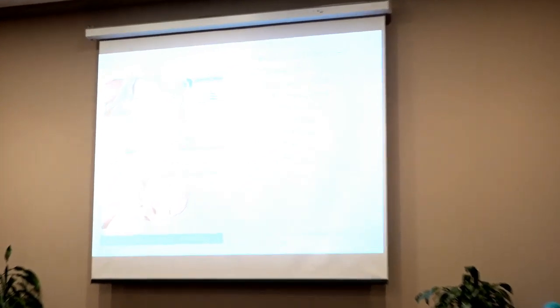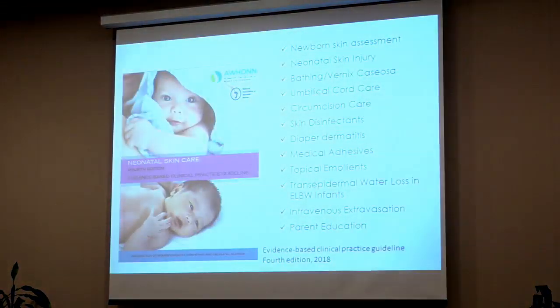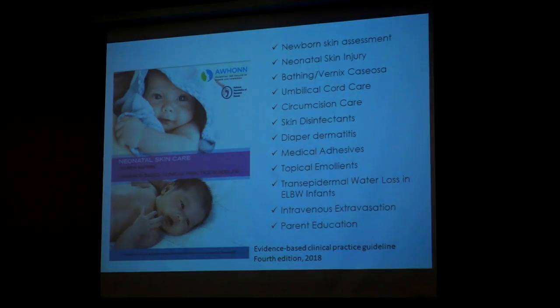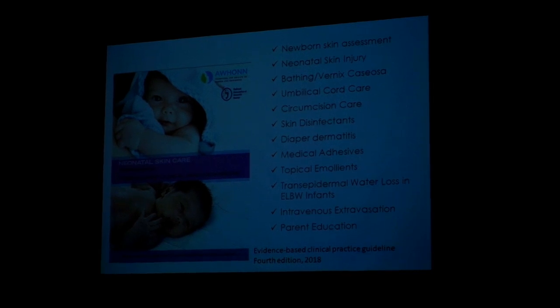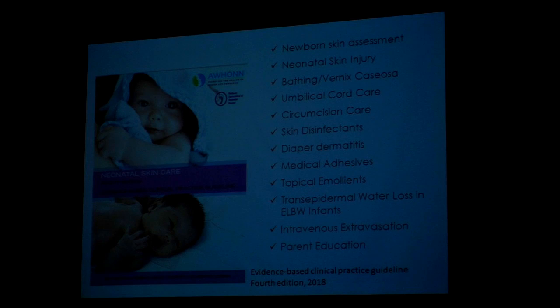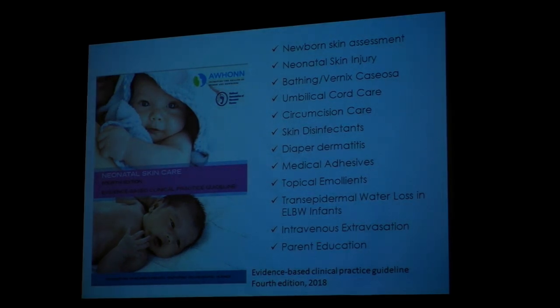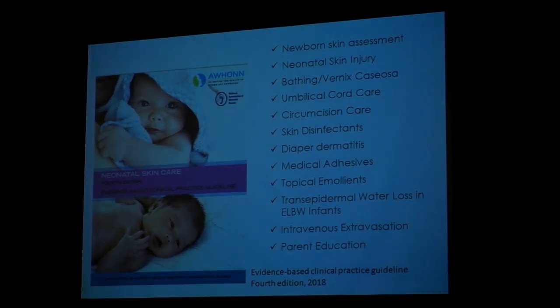But before that, let me introduce you to the latest evidence-based skincare guideline, published by two nursing organizations, the Association of Women's Health, Obstetric and Neonatal Nurses, and the National Association of Neonatal Nurses. They published the fourth edition, 2018, of the neonatal skin care evidence-based clinical practice guideline, which tackled the latest research and evidence in neonatal skincare. It has one goal, which is to change practice, important for improving neonatal skin condition, and also to increase the knowledge of nurses at the bedside who are caring for hospitalized neonates.